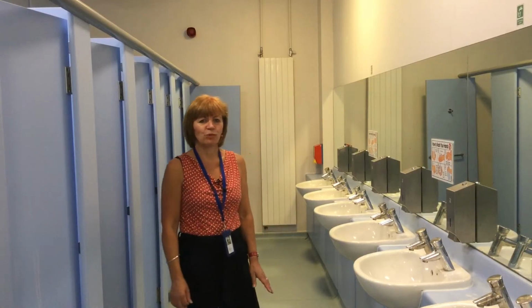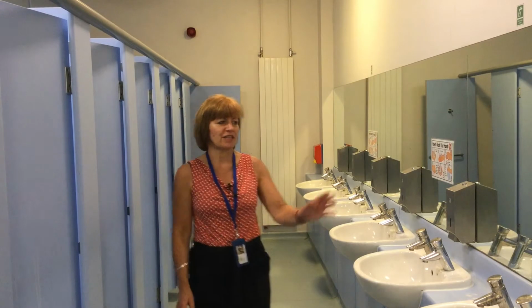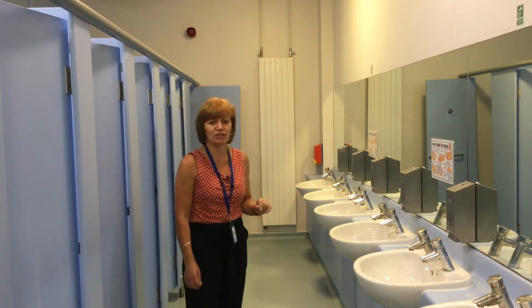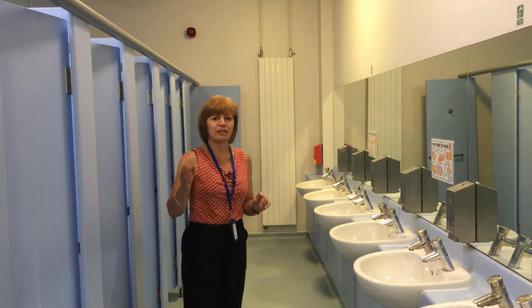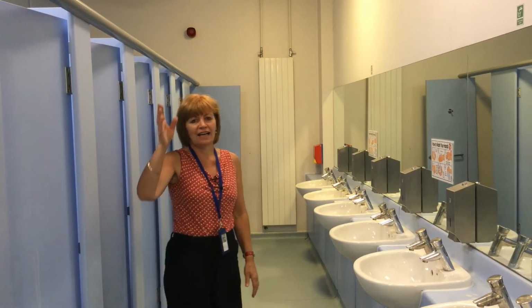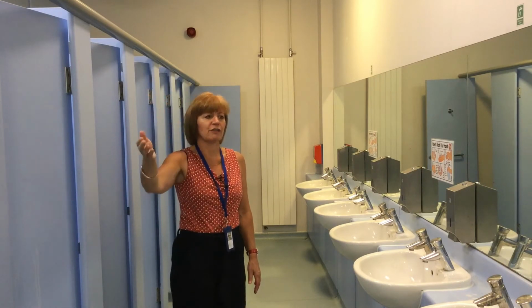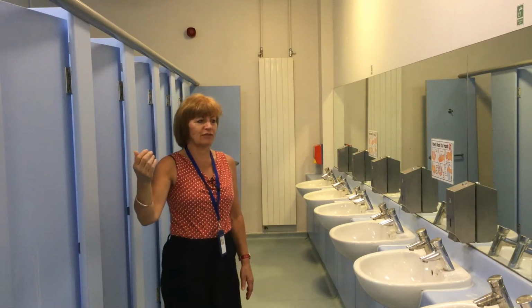So here we are in one set of toilets. Again, we'll have the hand washing posters to remind the children how important it is to wash their hands really, really well. And at break time and lunchtime we will have a member of staff stationed near the toilets, just to ensure there's only one child going in at a time to use the toilet facilities.